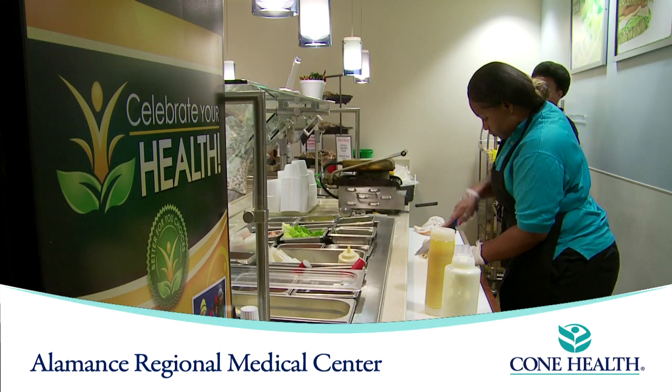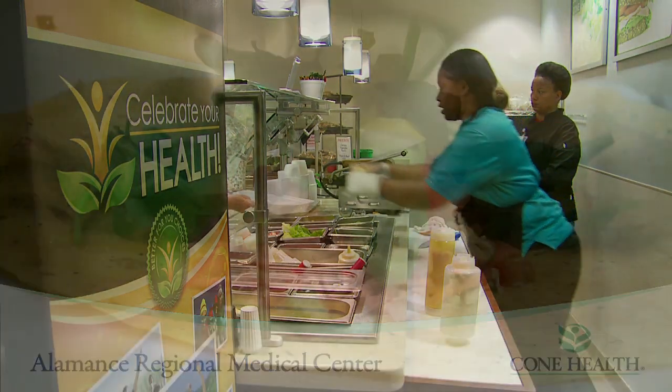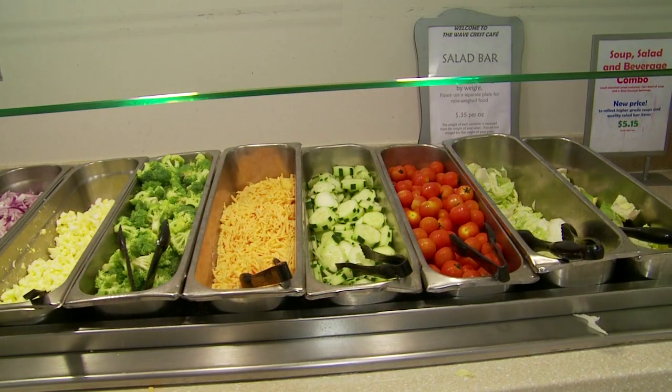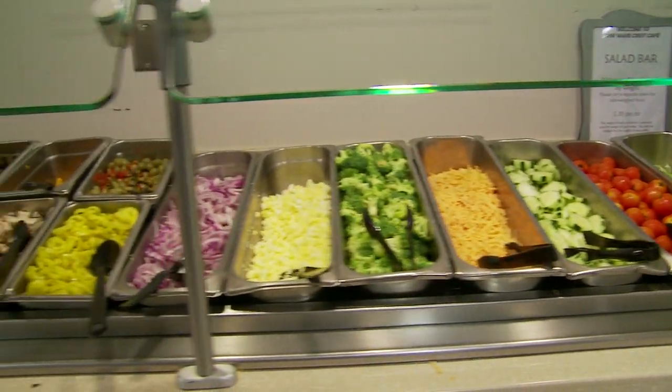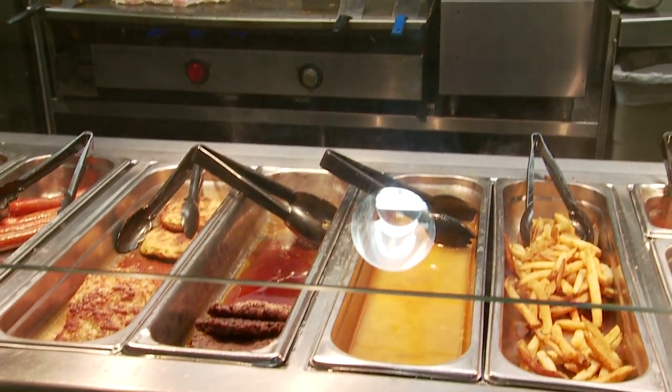Cone Health wants to help you eat healthier. Starting later this month, red, yellow, and green labels will be on foods to help you select the healthier items. Cafeterias will add additional meatless selections on Mondays and shut down the fryers on Fridays.